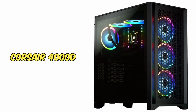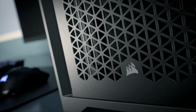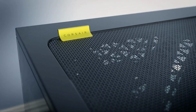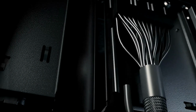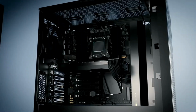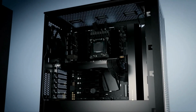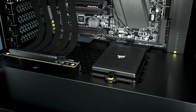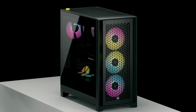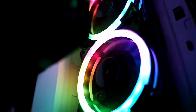Corsair 4000D. The Corsair 4000D Airflow Tempered Glass Mid-Tower PC case is a standout choice for gamers and PC enthusiasts alike. With its sleek design and optimized airflow, this case offers both style and functionality. The tempered glass side panel provides a glimpse into your PC's inner workings, while the spacious interior accommodates high-performance components with ease. The innovative cable management system keeps your build neat and tidy, improving airflow and aesthetics.